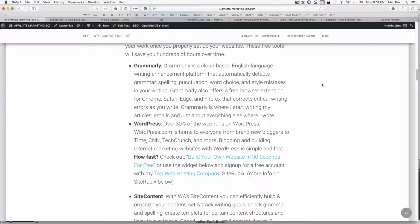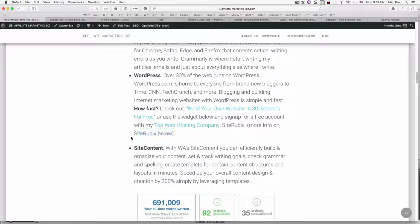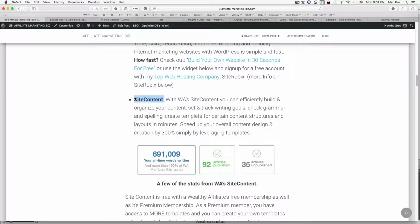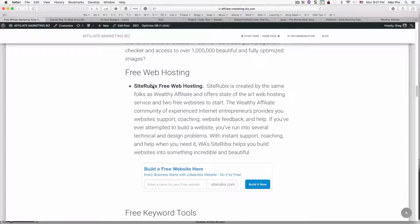So some writing tools, Grammarly, WordPress, and hosting, Site Rubix, another great free tool. We'll go into in depth in a second here. Site content, this is part of WA's platform with writing and grammar check as well. Grammarly is a spell check kind of thing. So then we have the free hosting, as I mentioned, the Site Rubix. You can get a free website. You can just put your name in there, build it, whatever.